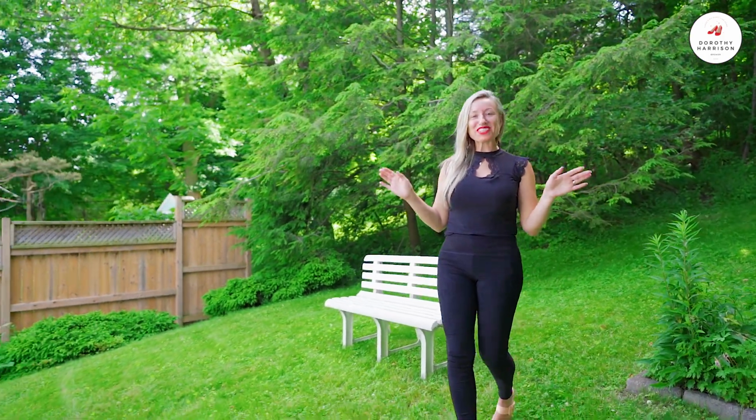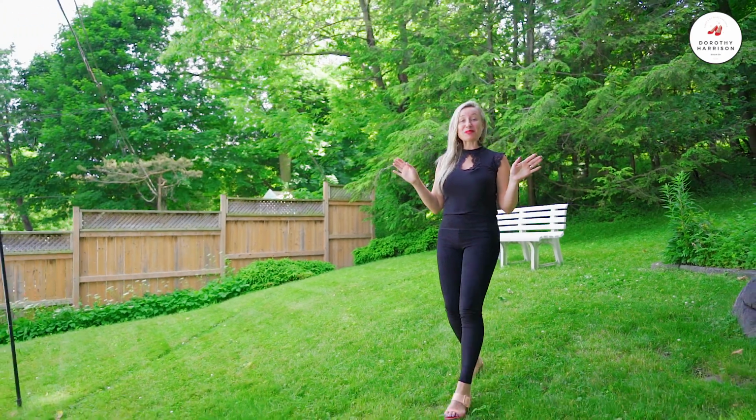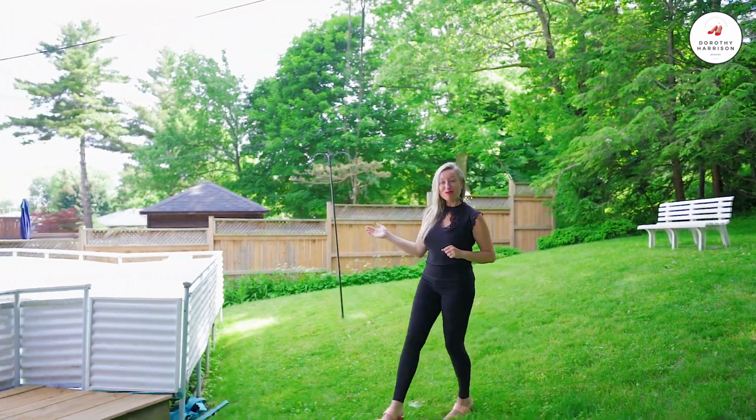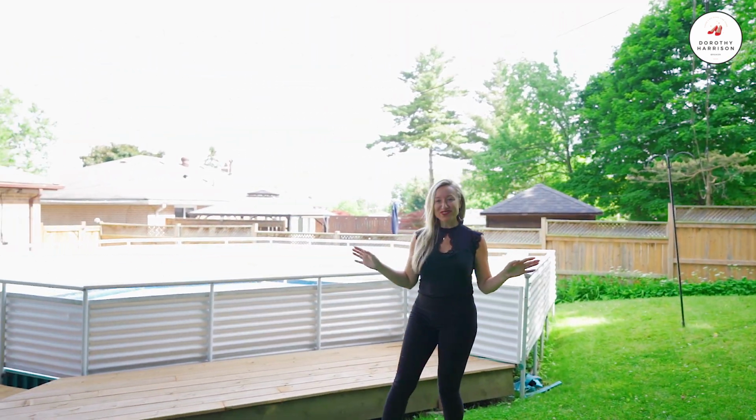Saved the best for last. This home is situated on a half-acre lot. It is backing onto greenspace and has a beautiful above-ground pool. The views here and nature can be enjoyed all year round.